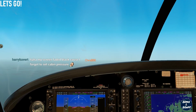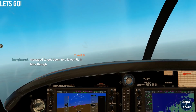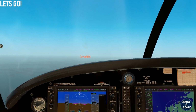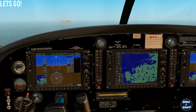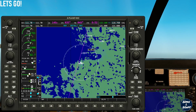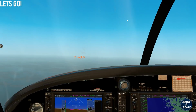Harry's screen faded black because he forgot to set cabin pressure. Yeah, that probably hinders the progress somewhat. Managed to get down to a lower flight level inside there. Don't be too concerned about my cabin pressures. The passengers are sitting in minus 10 heat anyway in the back. Yeah, 4 degrees for me in the back. 16 degrees in the flight deck, but it's minus 10 in the back. That's a little bit chilly. Not so bad if you're carrying meat or something. Yeah, well, I probably am now.